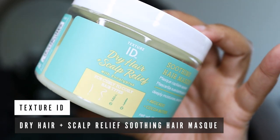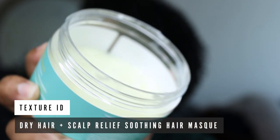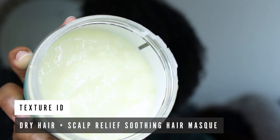Then I deep conditioned with the Soothing Hair Mask. And this mask is really yummy as well. A little bit goes a long way. As long as your hair is wet, a little bit goes a long way. And it feels really softening and you get the tingles. Like, I think you get more tingles from the mask than the shampoo. And it was just like a spa day in my bathroom. So really enjoyed this wash day.